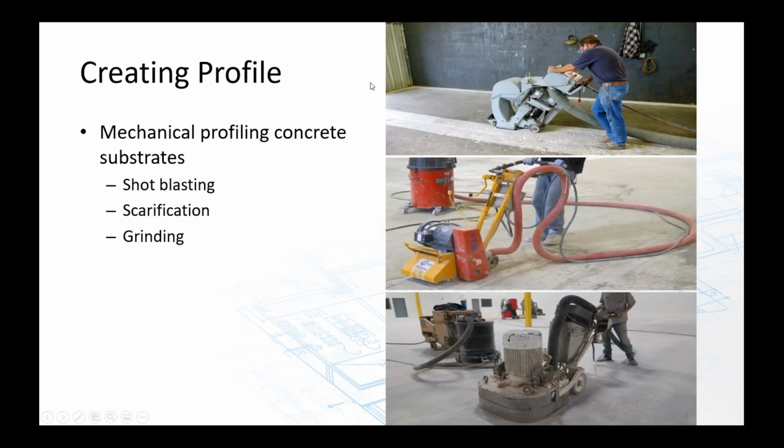So we mentioned profile. Again, this is where you just need to know what you're dealing with. Is it a product that requires a concrete surface profile of 2 to 3? Is it a product that does not require a concrete surface profile of a certain level? Again, just know what you're getting into so that you can plan accordingly.